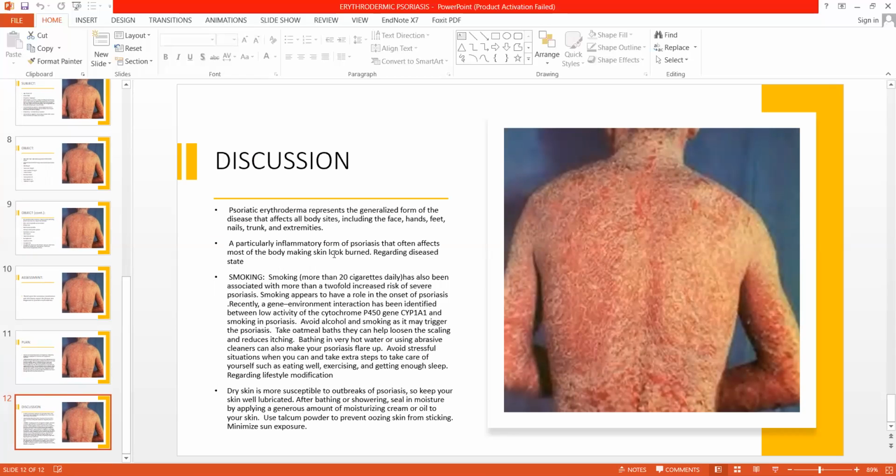Psoriatic erythroderma represents the generalized form of disease that affects all body sites, including face, hands, feet, nails, trunk, and extremities. And smoking is also associated with psoriasis. Smoking appears to have a role in onset of psoriasis. Recently, a gene environmental interaction was identified between low activity of cytochrome P450 gene CYP1A and smoking in psoriasis. Avoid alcohol and smoking.